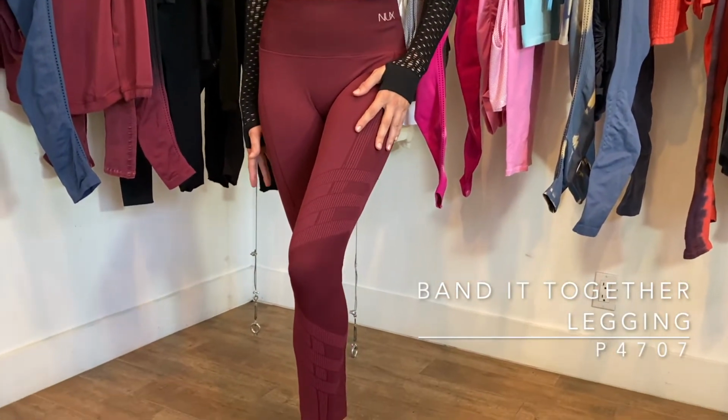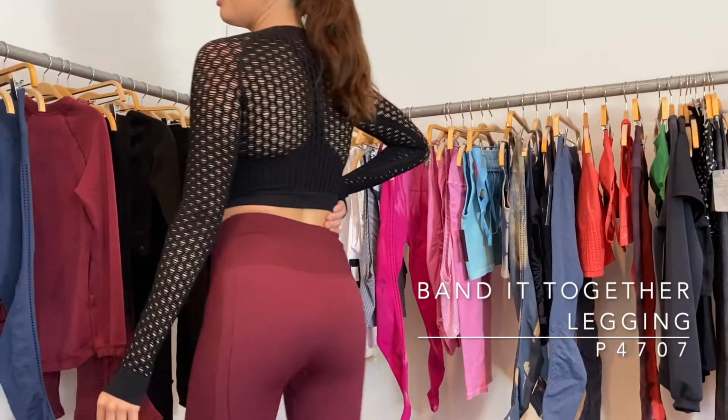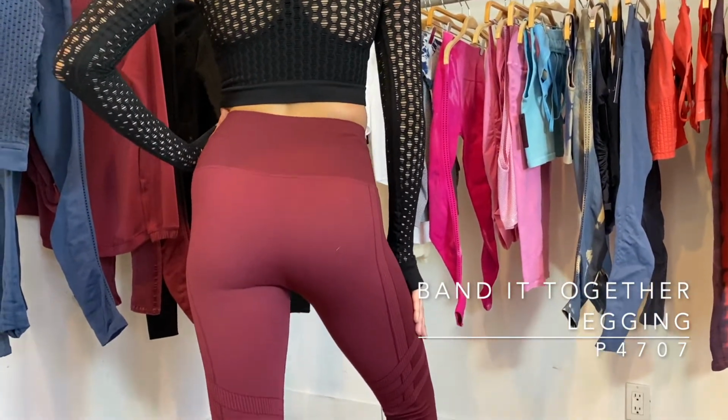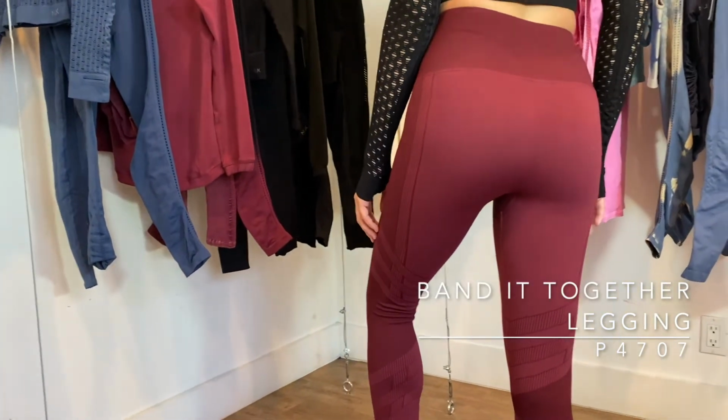P4707. This style also comes in sizes small, medium, and medium, large. It's a moderate compression with a high-rise, and what we love about this pant is the tonal Art Deco-inspired jacquard design, and that is there to help shape and elongate your leg.